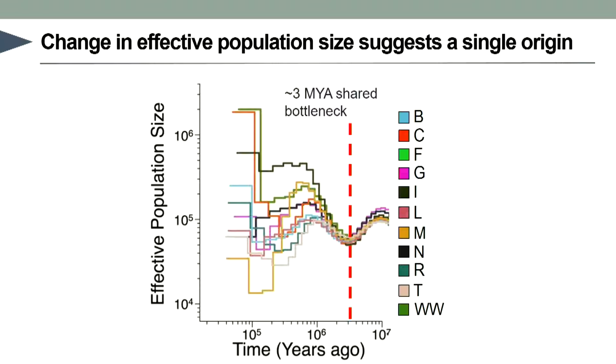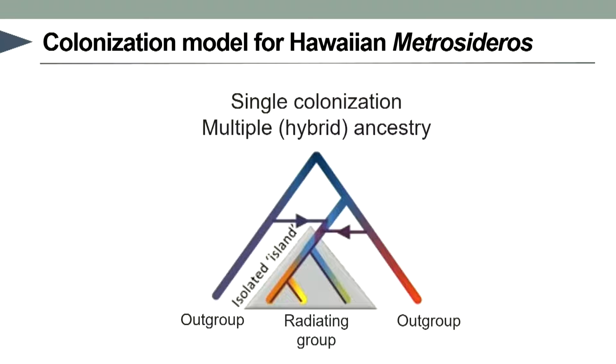Well, one analysis we did was looking at the past effective population size changes using the MSMC method. What we see is that across the 11 different Hawaiian taxa, there's a common shared bottleneck that occurred 3 million years ago. And 3 million years ago was a time point when the oldest island of Hawaii, Kauai, had already formed and was available for colonization. So basically, this suggests that the Hawaiian Metrosideros had potentially a single origin, meaning that the colonization model involves some type of single colonization with potentially a hybrid ancestor-like case that explains the high level of ancestral diversity.